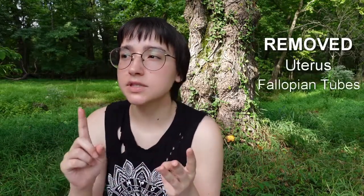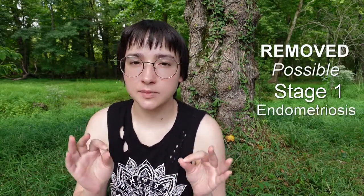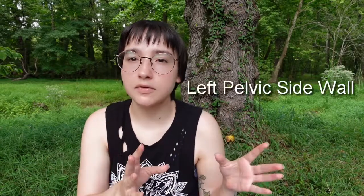Okay, so what samples did they remove and from where? So I already mentioned they removed my uterus, fallopian tubes, and cervix. The doctor also noted that my uterus looked boggy, whatever that means. In her doctor's notes, it said could be consistent with adenomyosis. They also removed what they thought might be stage 1 endometriosis adhesions from several different areas. And so those adhesions were removed from my left pelvic side wall, which I'd been having tightness in my left pelvic region for a while. And also sometimes it would almost feel like an obstruction over there. Not all the time, but sometimes.